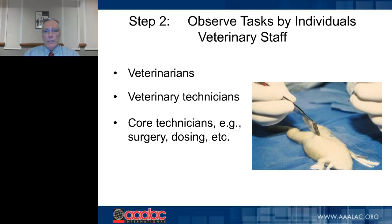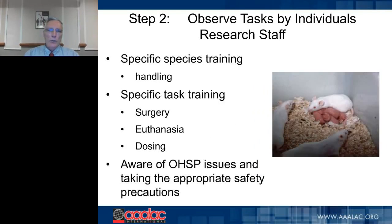How about dosing? Are the animals stressed? Are they calm? Looking at subtle keys or subtle triggers helps site visitors assess individuals in performance of their duties and understanding, and gain some insights into the training programs.